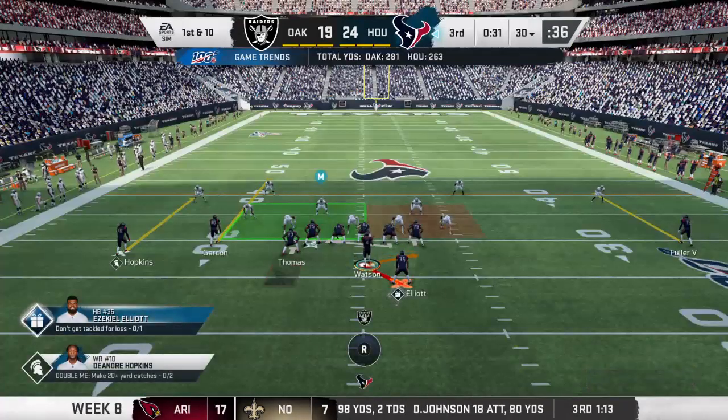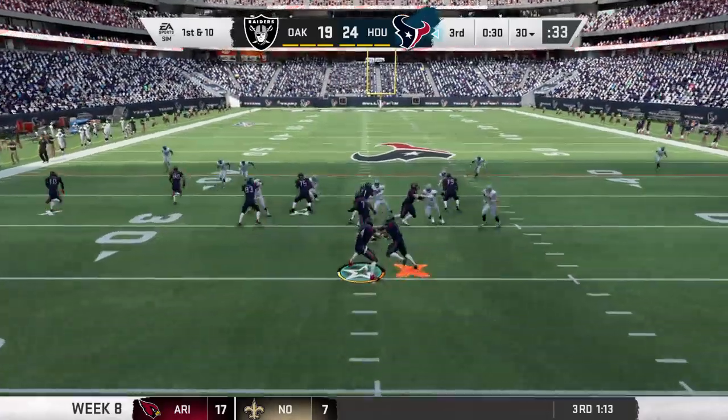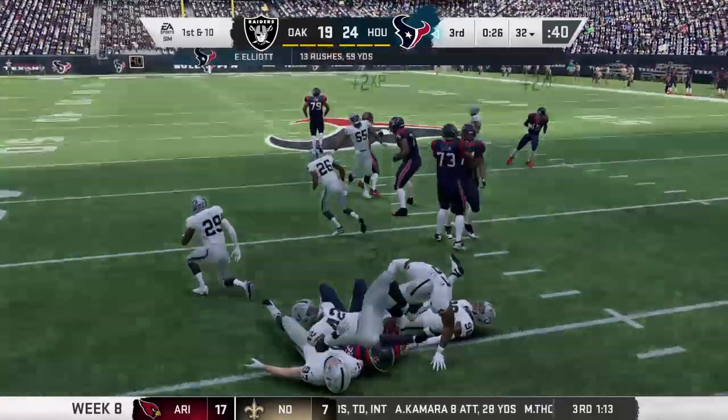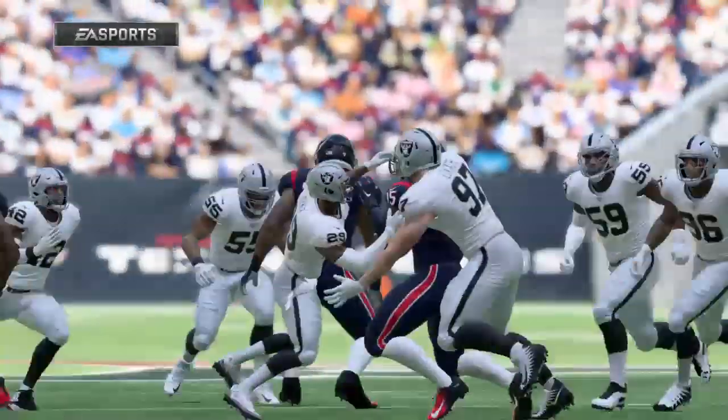Houston's offense already at the line, set to get going. And last time wasn't pretty. One play and an interception. We'll see if they can do better. I want to see if they want to go ahead and throw the ball again now on this drive after what happened on the last one. Throw it on the first play. Give the quarterback some confidence.